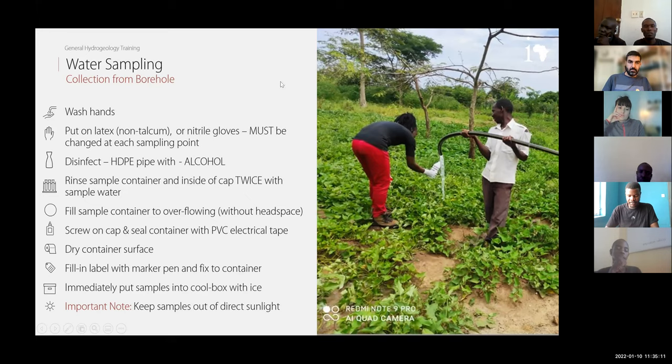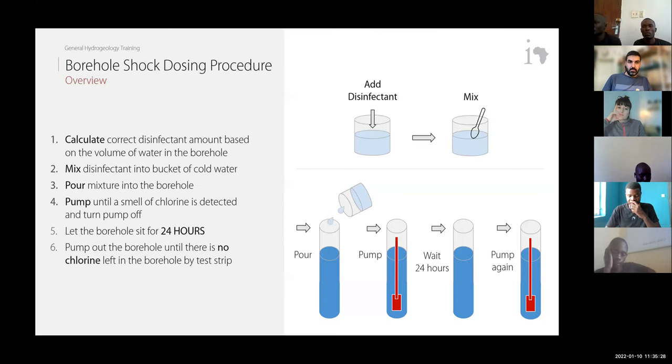And then also we can do our own field microbiological samples, but they take about 24 hours to get the answers for. But again, that can still be much faster than taking it to a lab. And if the lab is not reliable, that can also be another alternative to sampling when we're doing monitoring specifically.